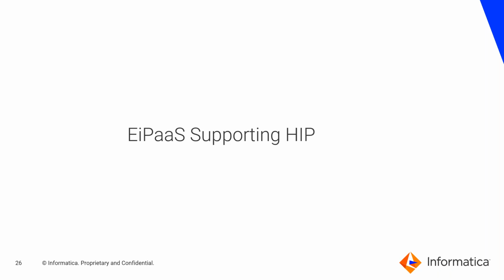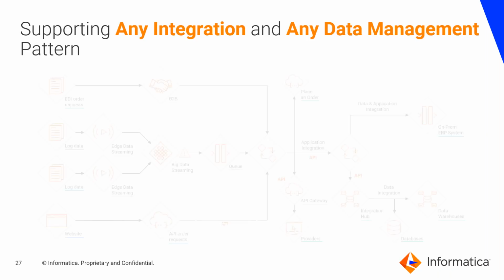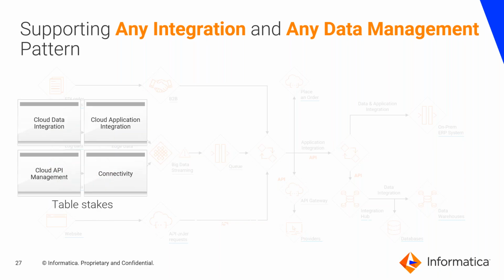So I wanted to jump into our integration platform as a service that really supports that hybrid integration platform vision. So what are we looking at over here? When we talk about an integration platform as a service, it should be able to support any type of integration and really any type of data management pattern. Dave touched on some of these earlier: real-time, batch, streaming, and whatnot, and the myriad of others.